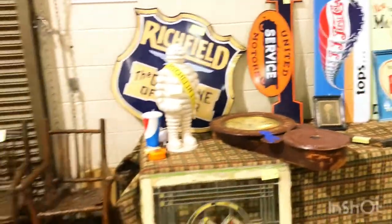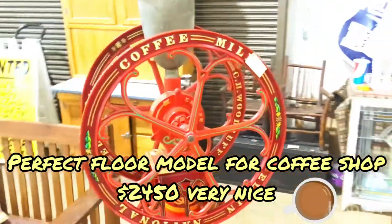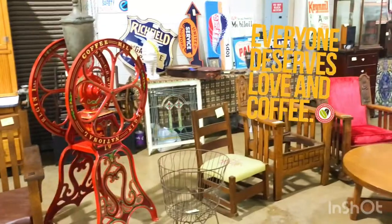is this $2,450 for this big coffee grinder, but that's very ornate and very nice. I'll turn it sideways so I can get it all in. Look at that. That is a sharp looking coffee grinder.